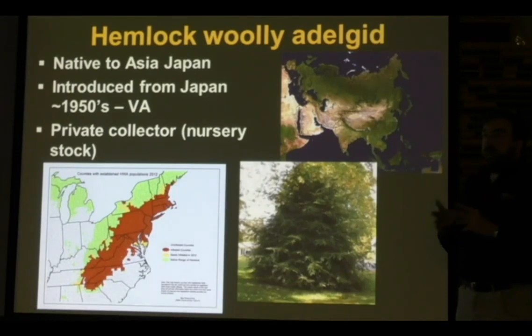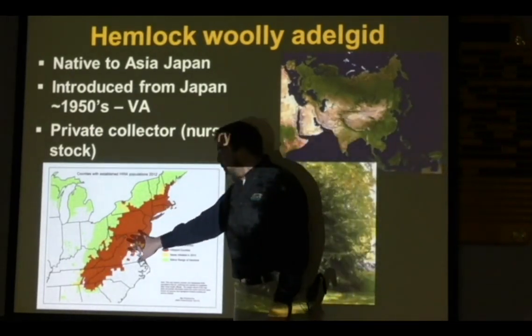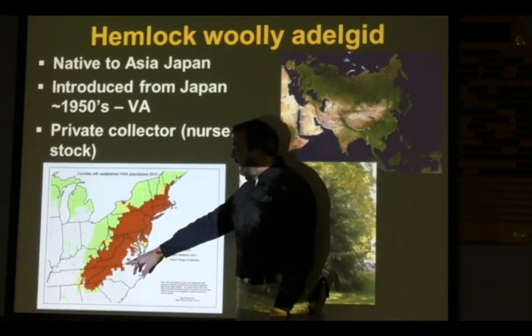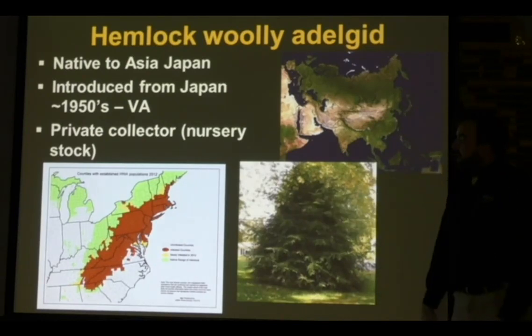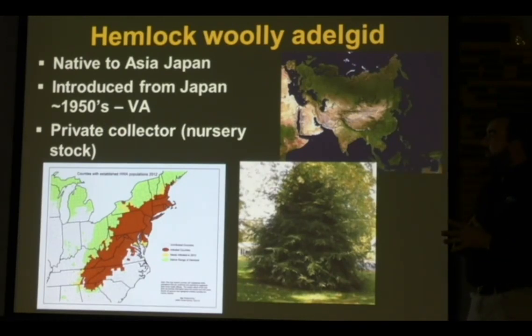And it kind of bubbled around down there for a long time, and then all of a sudden there was this big outbreak. And it's now, at this point, in 19 different states, stretching from the bottom of Maine all the way down into Georgia. And I think the main place it's west into is Ohio. They have found it in Michigan, but I think they eradicated those populations. So I haven't heard anything about them in a while. They were quite small. And so the next slide.